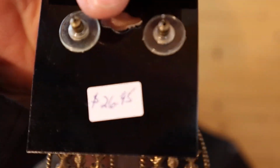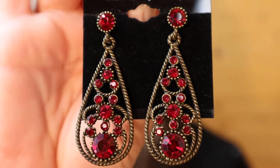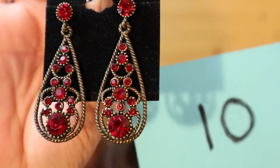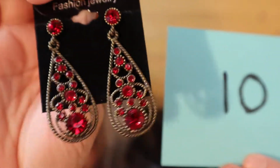Speaking of red, I've shown you a pair of these in blue. The price tag on the back is $27. And this is the red ones. I do have some in blue. I showed yesterday's video. And these are number 10. Nice weight to them. They're not too heavy.